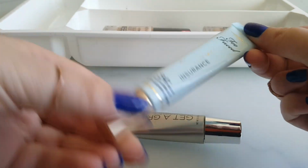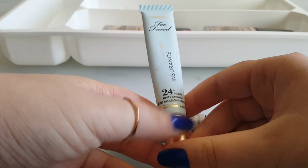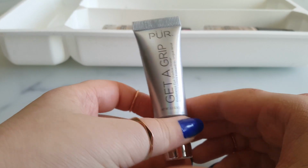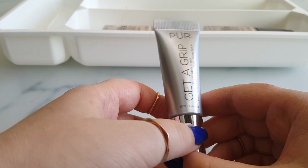This is the, you can't even tell what this is. This used to be the Too Faced Shadow Insurance, and I do really enjoy this one. I haven't had any issues with anything creasing. And then we have the Pure Get Grip. I have nothing to say good or bad about this because I haven't opened it yet. So this is the one that I will open as soon as I am done with the Too Faced one.